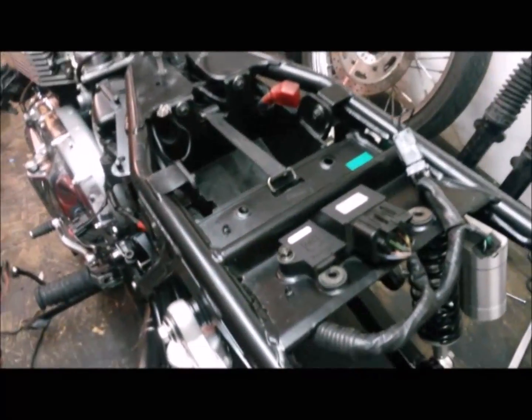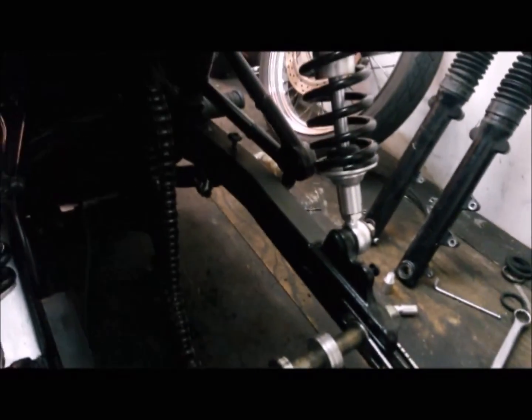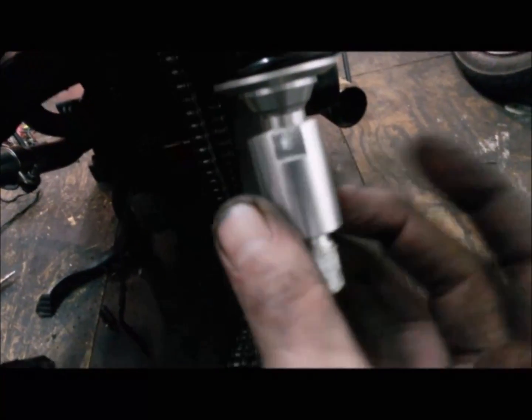Right then, recap time. So back end's all been thoroughly degreased and cleaned. I've taken the slugs out of the rear shocks, so I've lowered it by that much now.